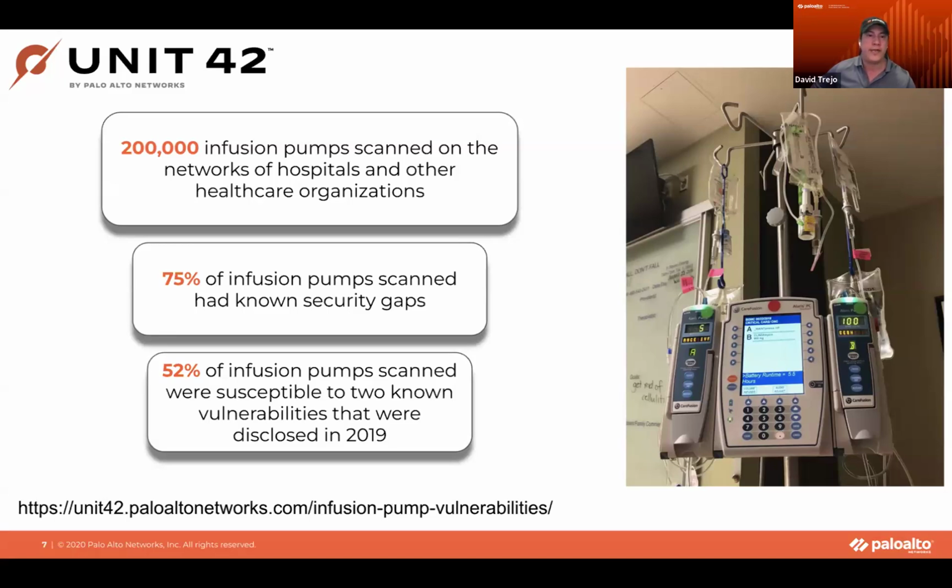So I hope this information benefits you in a way to maybe take action or maybe improve your current security posture with that, or bring notice. And with that, I'll pass it over to Patrick and Dan.